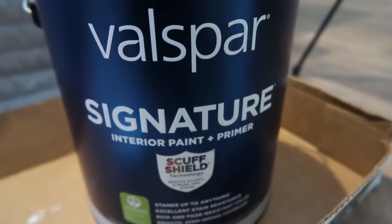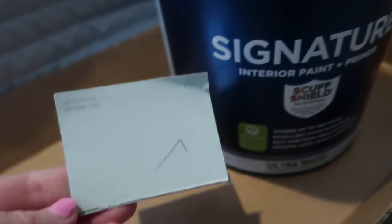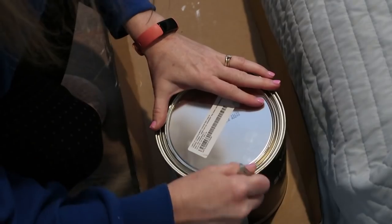I got it at Lowe's. It's the Valspar Satin. I will say this was the most expensive paint I've ever bought. It was only because it was all they had, but it was around $45. The color I chose is Sky House, and it's a Valspar color, and it is so beautiful.